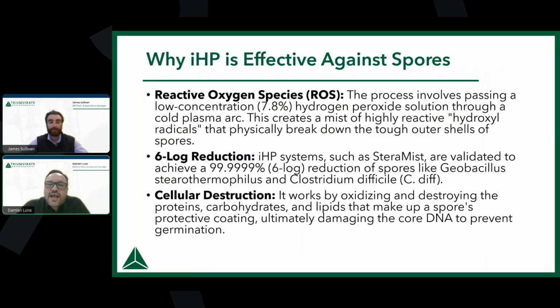All right, so you're kind of asking, why is it so effective? Well, it has a 7.8%. It may seem a little low, but the proof is in the science here. The plasma arc that is applied is the secret sauce to this. So yes, it has that 7.8% hydrogen peroxide, but this plasma arc allows it to break down the outer shells of spores. So we consistently get a 6-log reduction on the most difficult BI. We have a slide or two that's going to represent that. Next slide.